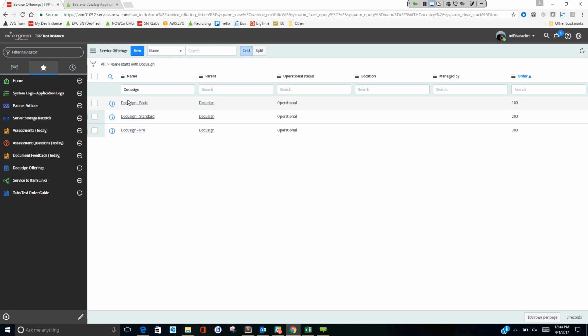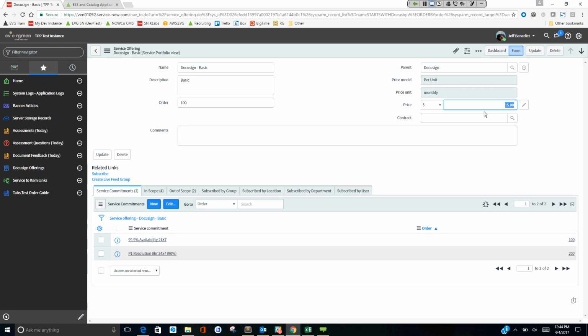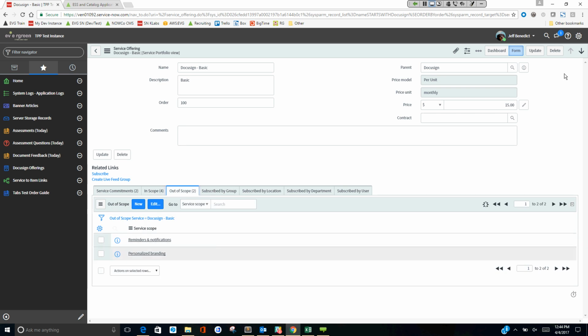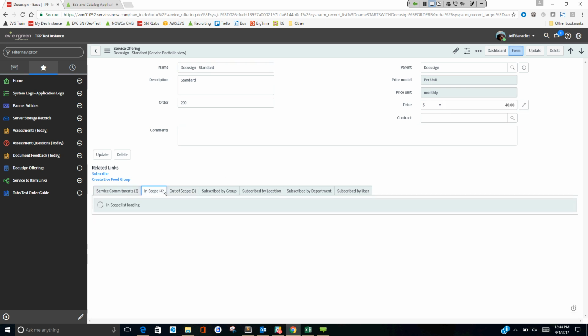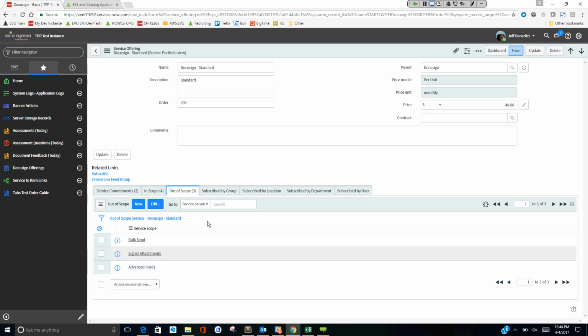Really what I've got here, just to look at them, is a basic, a standard, and a pro. Under basic, there's a price, $15 per month. There's a couple of commitments being made related to that. There are some things included in scope and some things out of scope. And you'll see this down the line across our various offerings. Here's a higher priced offering that has commitments and an outline of what's in scope and out of scope about that particular offering. So these become different choices for our service.